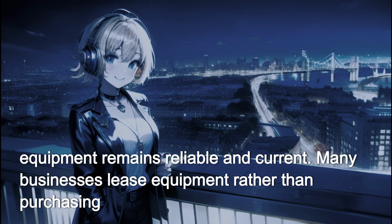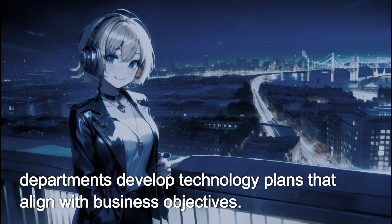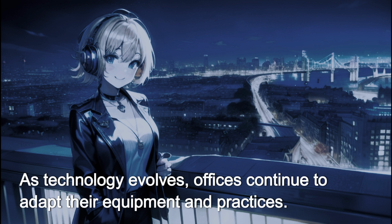Many businesses lease equipment rather than purchasing it outright. This approach provides regular upgrades and maintenance services. Departments develop technology plans that align with business objectives. These plans include budgets for purchases, maintenance, and staff training. As technology evolves, offices continue to adapt their equipment and practices.